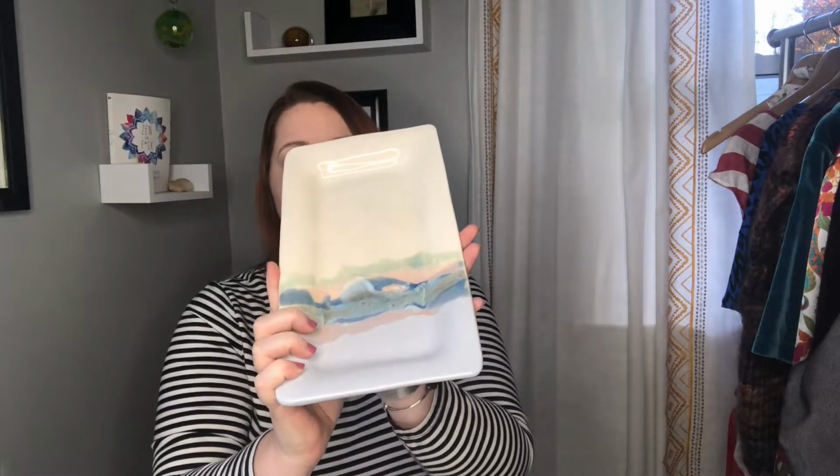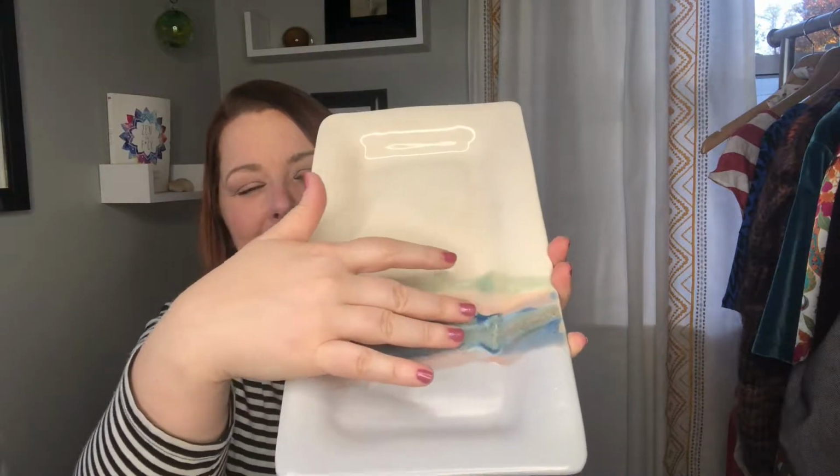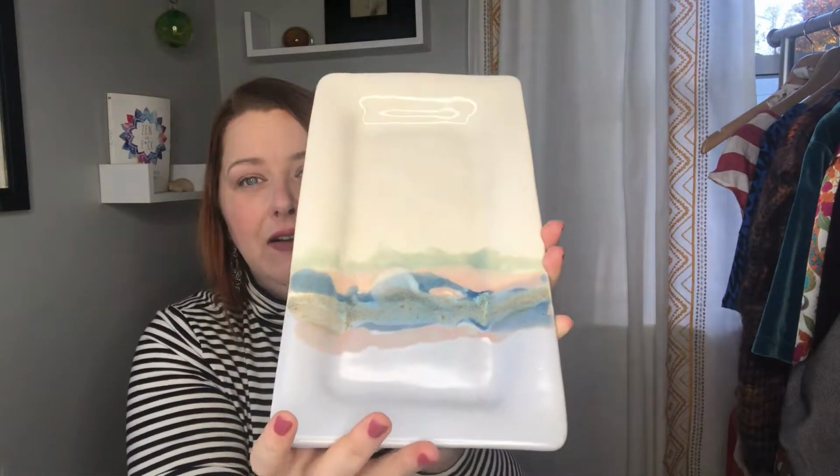And then this, I have no earthly idea how much to charge for this, if it means anything, if it's worth anything. But if you watch some of my hauls, you will know that I have something in me that needs to pick up all things handcrafted, all things artisan, and try to save them. And this is a really beautiful ceramic tray with this awesome, it's almost like a mountain range, like a watercolor. I don't know, I love it.